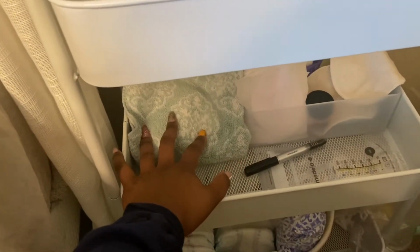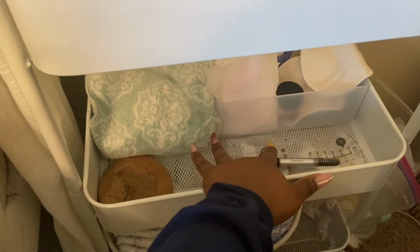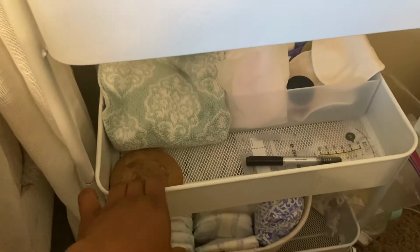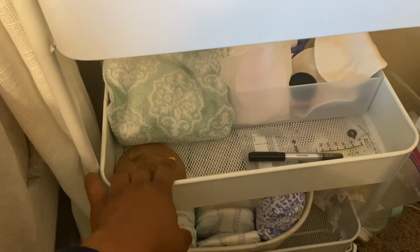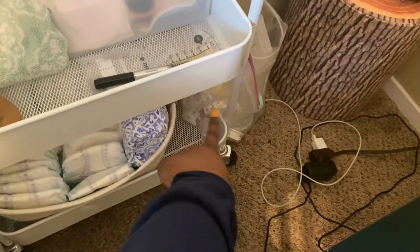And then I use a towel here for my breast pump. Some bags here for the milk if I pump overnight. I usually have a cup of water here if I'm pumping overnight, so that's a coaster. And then I have a basket full of diapers and wipes for overnight also. These are just my letters for the letter board. And then put that back.